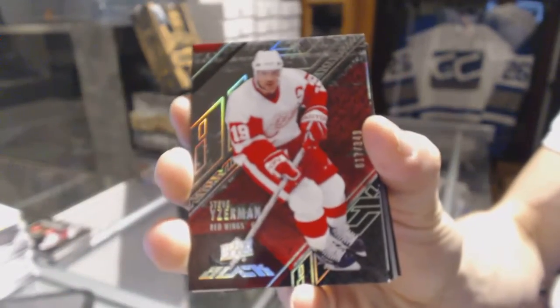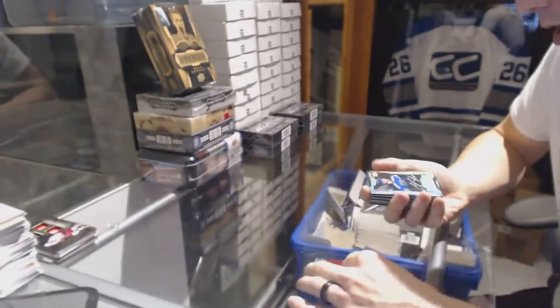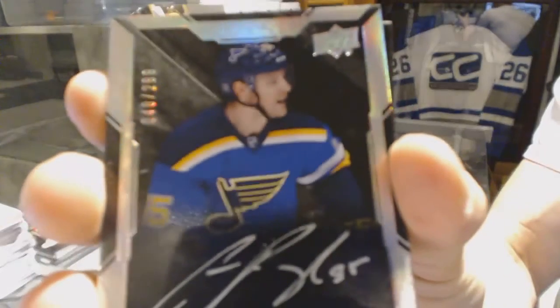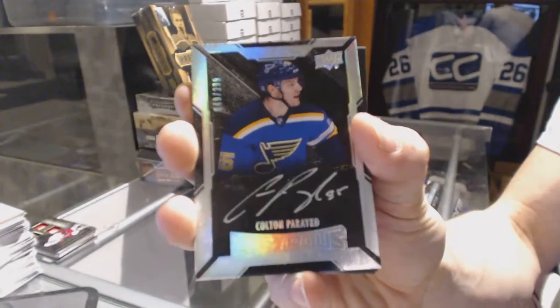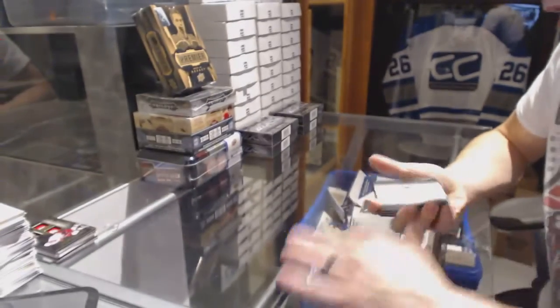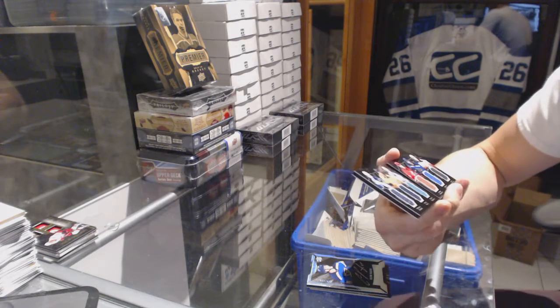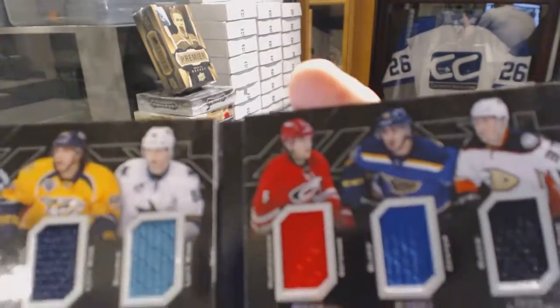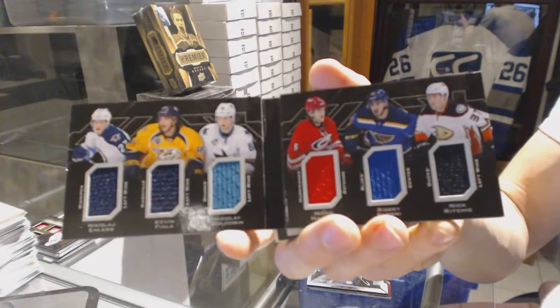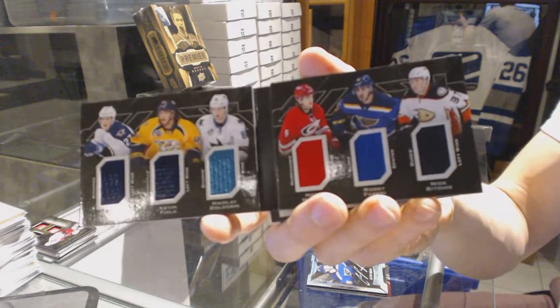All right, base card, number 349 for the Detroit Red Wings, Steve Yzerman. Lustrous rookie auto, number 299 for the St. Louis Blues, Colton Parayko. We've got a six-way jersey booklet, which would be random between the Jets, Predators, Sharks, Hurricanes, Blues, and Ducks. Nikolaj Ehlers, Kevin Fiala, Nikolaj Goldobin, Noah Hanifin, Robbie Fabry, and Nick Ritchie.